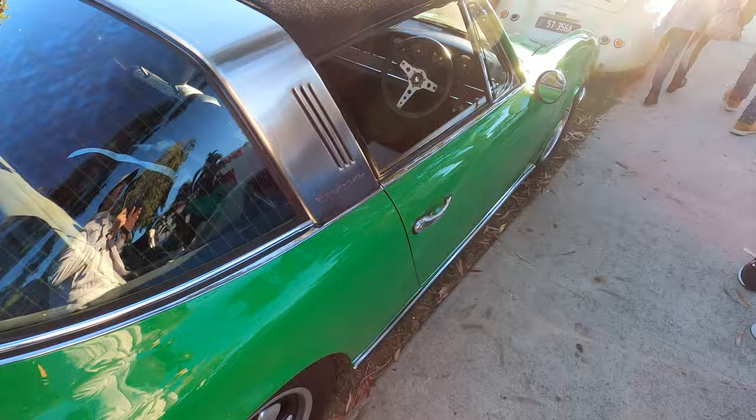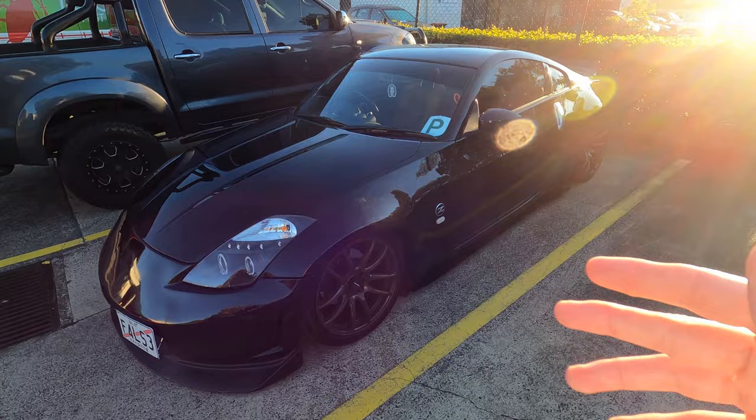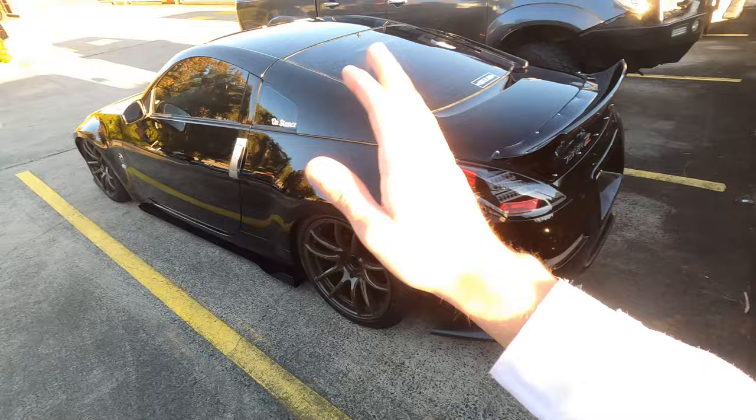Now we've also got a black on black Nissan 350Z. Which one would you pick? My 350Z or this black on black one with the different front bumper, side splitter, duck bill, and the diffuser? I will be honest, it is nowhere near as clean as my 350Z. You've got a massive dent. Not the perfect fitment, but it is a Z, so it will look nice.